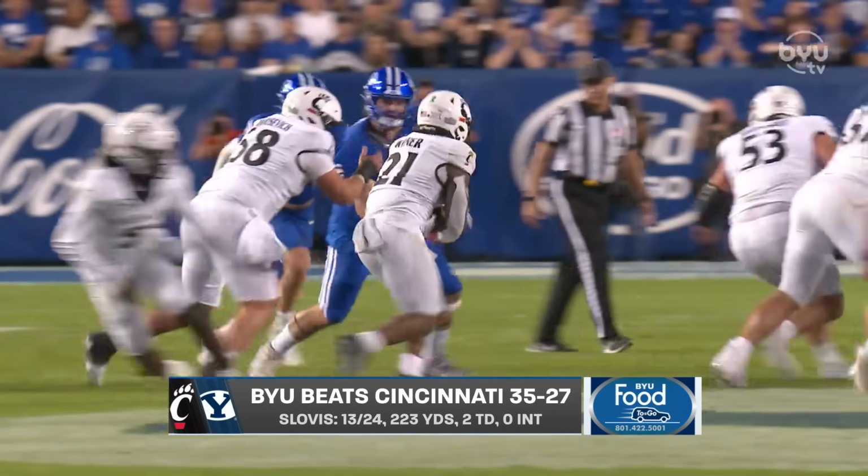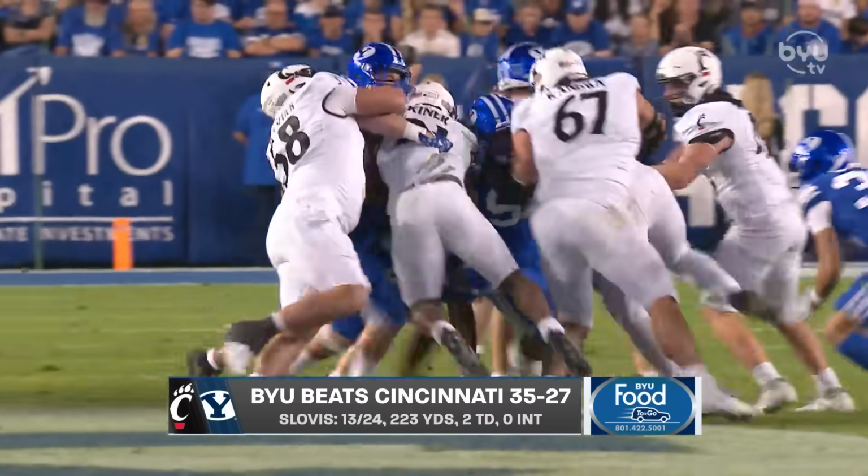I mean, Cincinnati can move the ball all they want from 20 to 20, which has kind of been the story of their season. They've been bad in the red zone. They stink in the red zone. Holy mackerel. They were technically 2 for 2, but only got 6 points. Brutal. You got to score more touchdowns when you get into the red zone, right? So BYU took advantage.